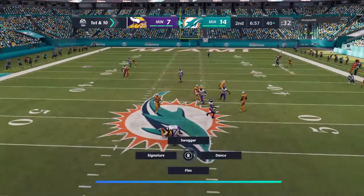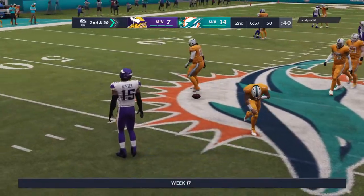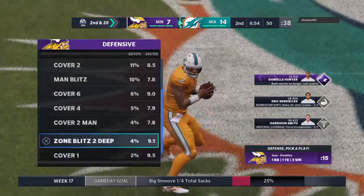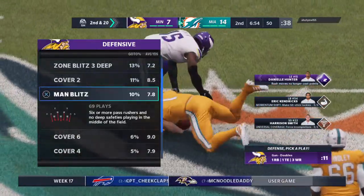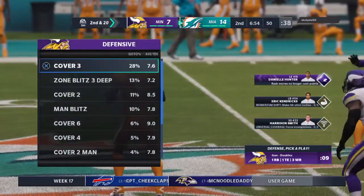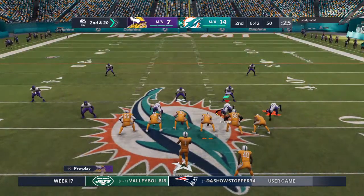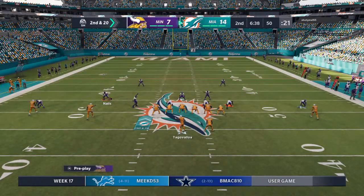Tagovailoa working out of the gun. And he's going to be sacked. They sack him back right at the midfield stripe. Danielle Hunter in there to drop him for his 11th sack of the year. And the job becomes twice as difficult now. After the sack, it's 2nd and 20.